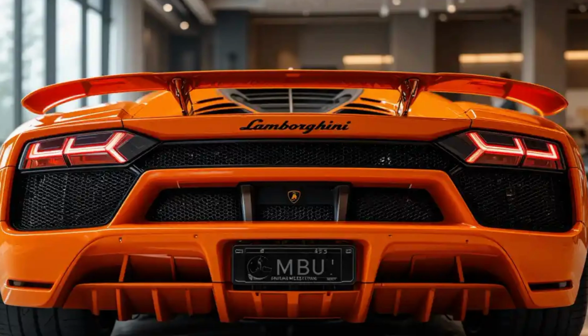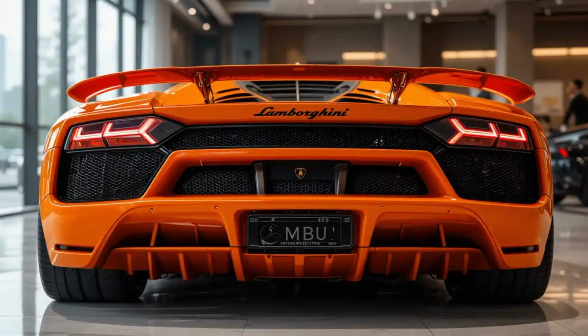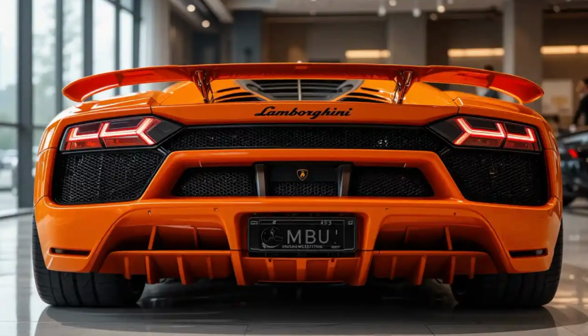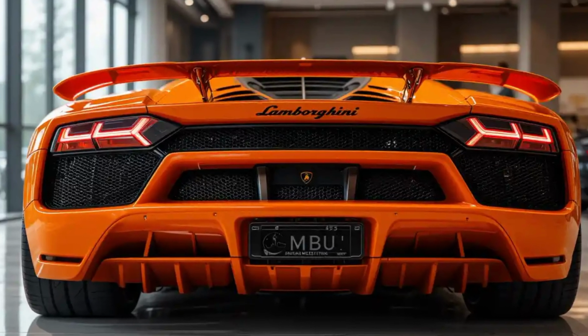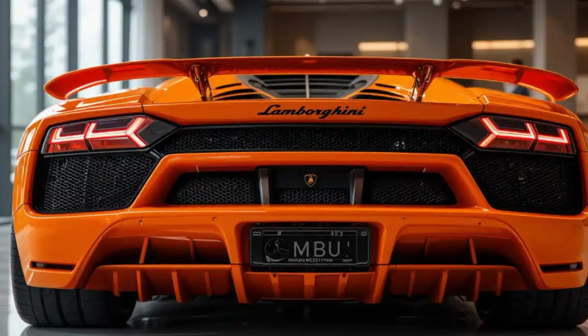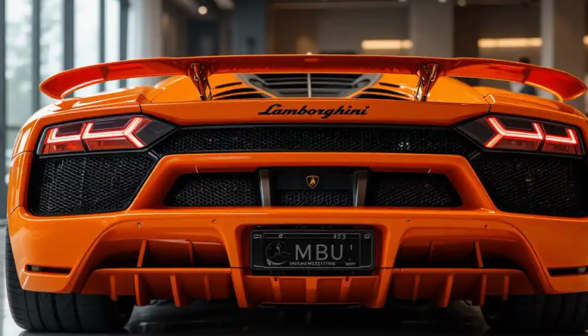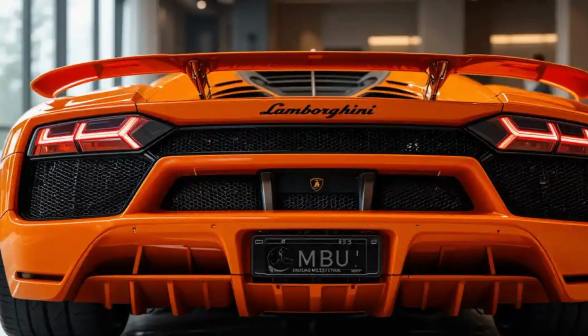The powertrain is mated to a new 8-speed dual-clutch transmission, replacing the single-clutch unit found in previous V12 models. Shifts are quicker, smoother, and more precise, making both aggressive driving and daily cruising more refined than ever before. Lamborghini's signature all-wheel drive system is now enhanced by electric front motors, giving superior traction and agility in all conditions.